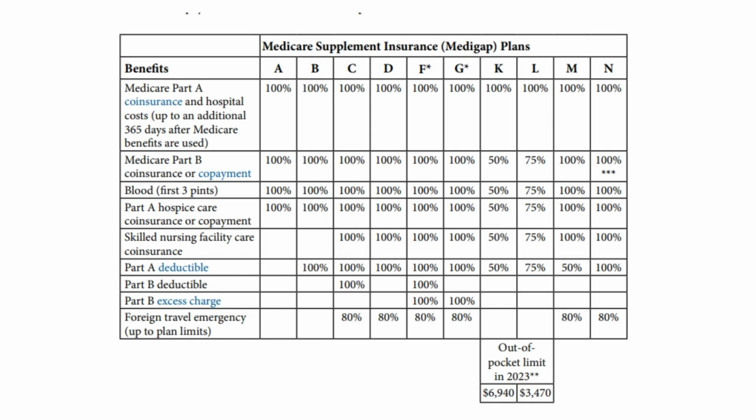So traditionally, what we have seen here at our agency is the three most popular plans would be Plan F, Plan G, and Plan N. And as you can see, between Plan F and Plan G, there's only one key difference, which is with Plan F, your Part B deductible was covered. With Plan G, you just pay that Part B deductible out of pocket, and that deductible for 2024 is $240.